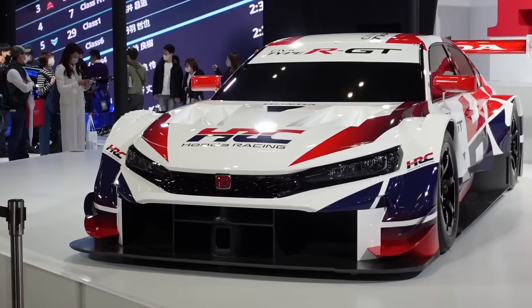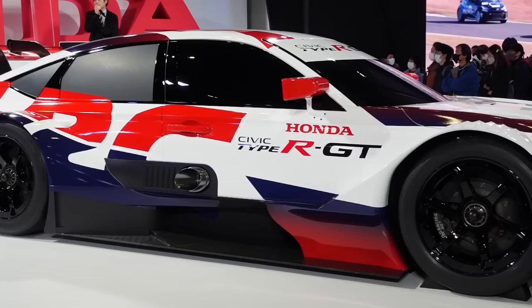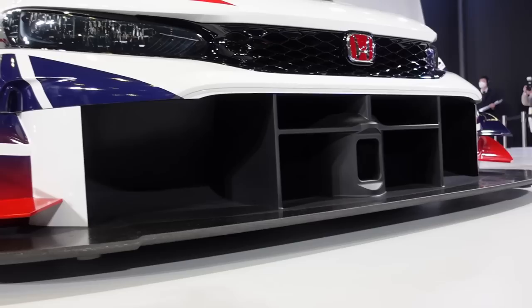Look at that, everyone just a circle of respect, take your pictures at distance. Look at it from this side. Man. Good job, Honda. This tunnel. Where are you going, air? Jeez, it's a ramp. Oh, man.